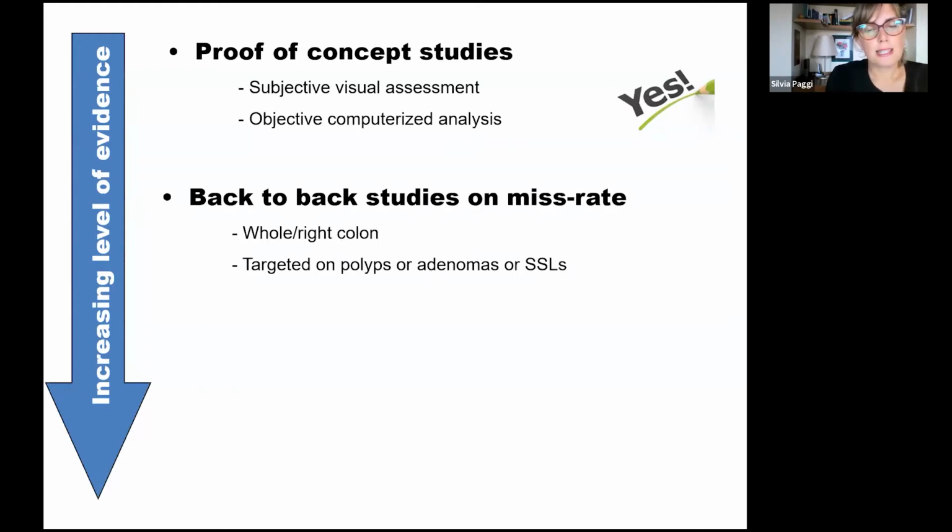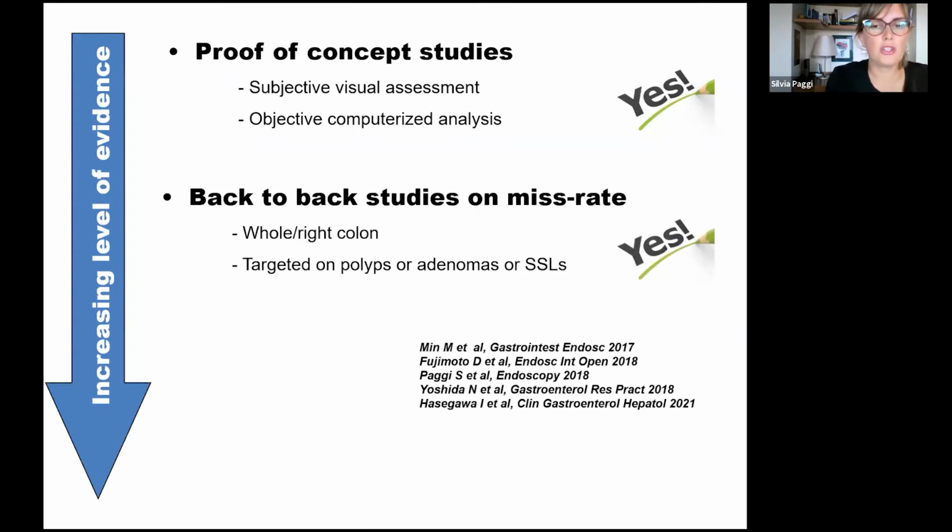Then we passed to back-to-back studies aimed at evaluating whether LCI could reduce the miss rate of lesions in the double inspection of the whole or of the right colon. These studies evaluated polyps or adenomas or SSL miss rates. And again, they consistently have demonstrated that LCI is able to reduce lesion miss rate. Moreover, in some of these studies, also additional adenoma detection rate was evaluated, which means that these studies evaluated the proportion of patients with at least one adenoma detected at the second inspection only. These studies showed that LCI is also able to increase additional adenoma detection rate.